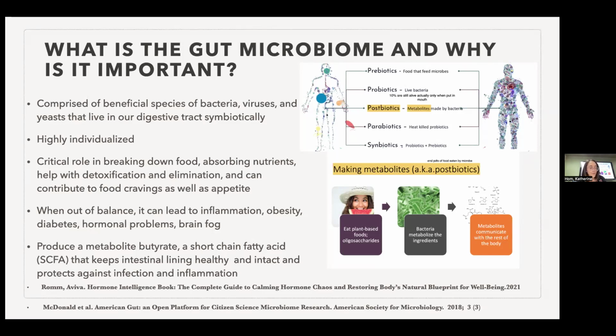In addition to probiotics, we have prebiotics, which are food that feed these microorganisms. And then we have postbiotics, which are the metabolites made by the bacteria. One of the most important postbiotics, or metabolites, is something called butyrate, which is a short-chain fatty acid that keeps our intestinal lining healthy and intact and protects against infection and inflammation.